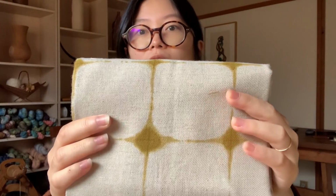So that was the first shop. And then the second shop, they specialize in vintage fabrics and notions, and they also make their own fabric as well. So this isn't vintage, but this is their own fabric. It's a shop called Rotto, R-O-T-T-O, in Kobe, if you're ever interested. But this is a cotton linen fabric.